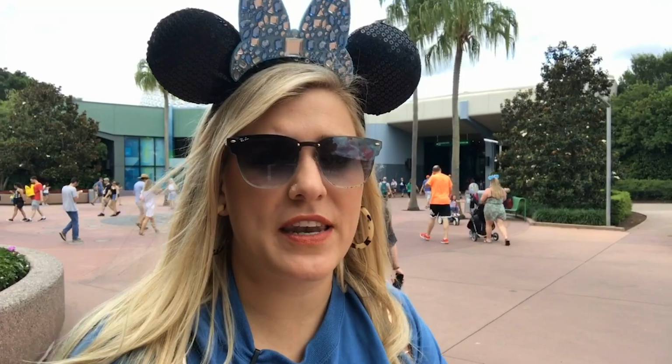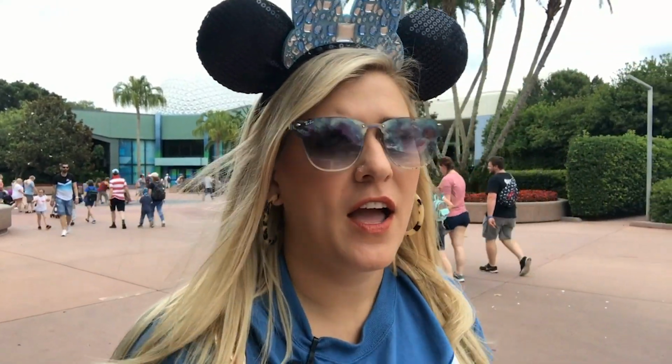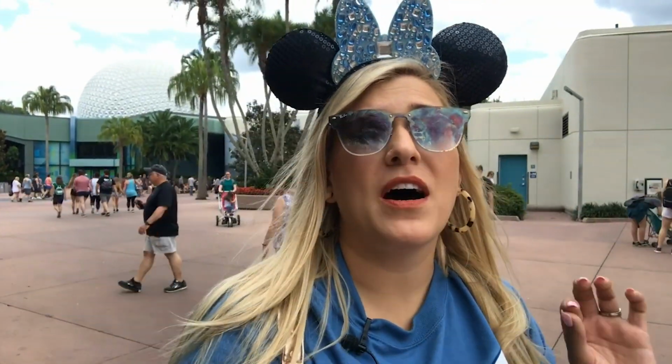Heading now into World Showcase for the next Pixar film on our list. We are going to see the mariachi present the story of Coco, which is a new-ish offering here, of course, in Mexico, inspired by one of the most recent Pixar films, Coco, which I'm obsessed with. I love the soundtrack. It's amazing. I annoy my husband by just screaming it randomly in our house. I'll be like, "Hey!" and he gets really mad.